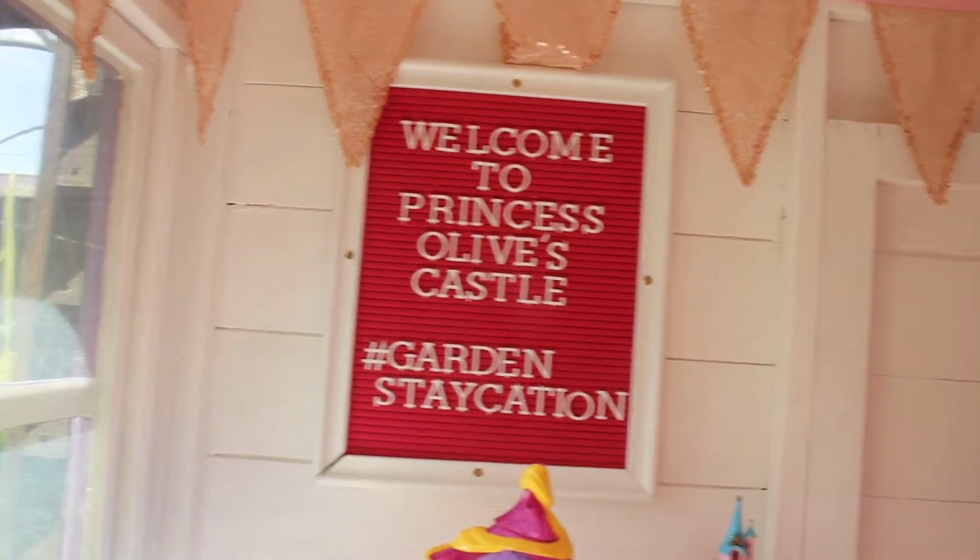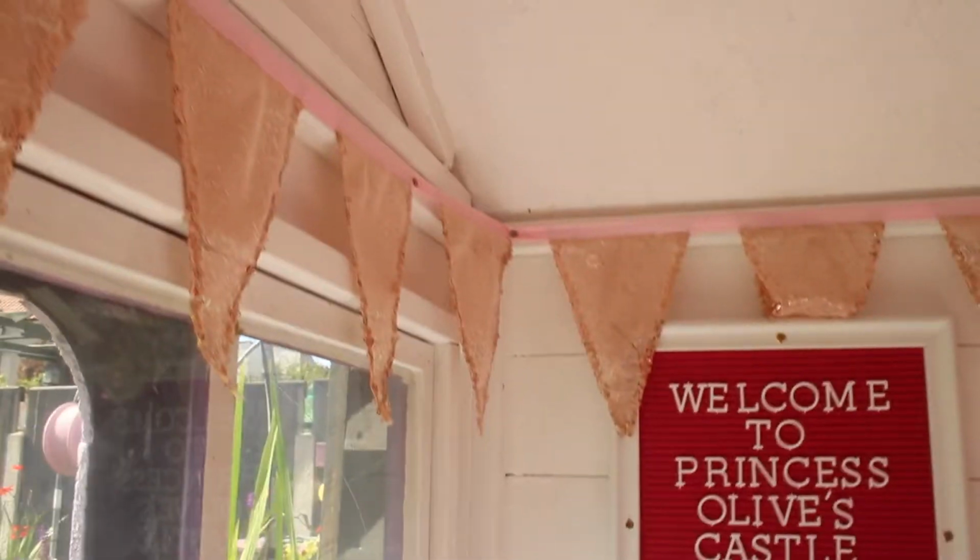So this is the Princess Castle for Olive. I'm so happy with it. It's totally transformed from what we had it as, because it was just basically another shed. We've had the Welcome to Princess Olive's Castle, a little bit of beautiful bunting, made this table. We've got the secret door, which I'll show you in a second, and then just the odd hints at the holiday we went on.